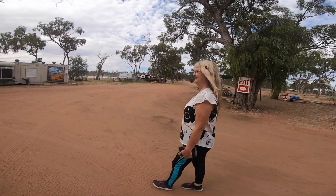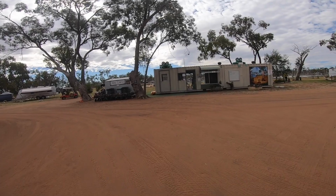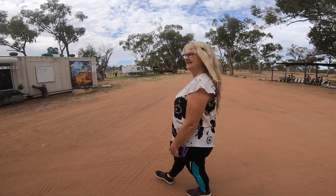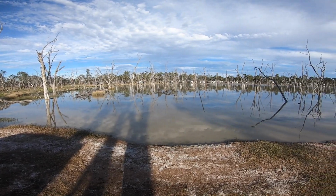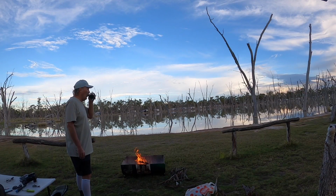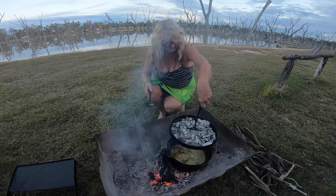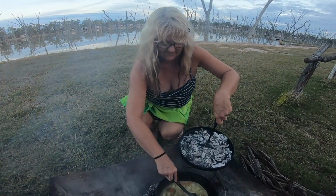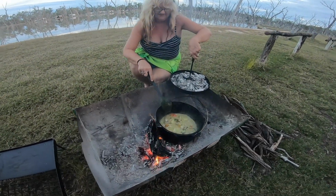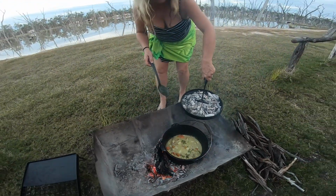There we are. Now the tyres are made up into frog. Let's go and check in. What have we got going on here? We're cooking chicken curry and vegetables in the camp oven over the campfire. This looks absolutely beautiful. What is it again? Chicken and vegetables, curry chicken and vegetables. Nice. Just thought I'd give it a stir.